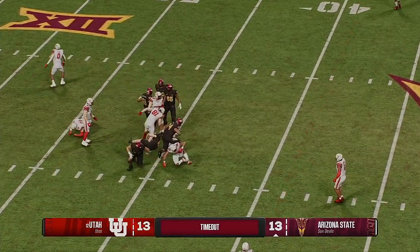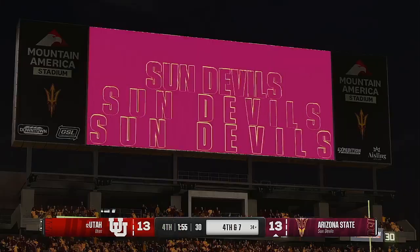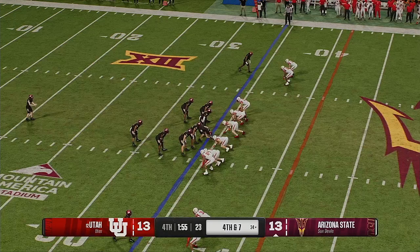And now the ball comes out. A disastrous play from the start. The offense gets the football back. Very lucky. Still have a chance now. Timeout called by the defense, their first of the half, as they try to make some adjustments here. The Sun Devils will have to kick this away.